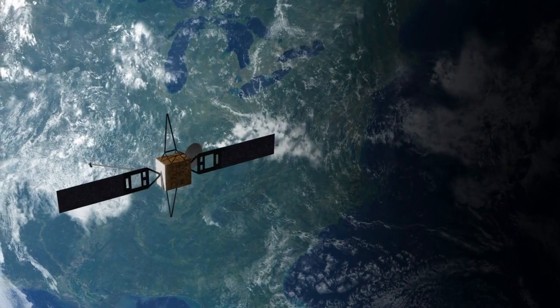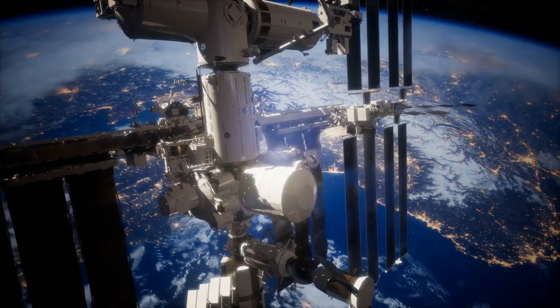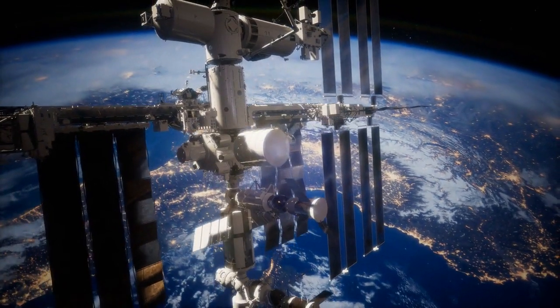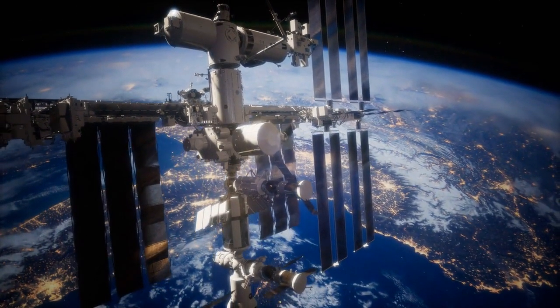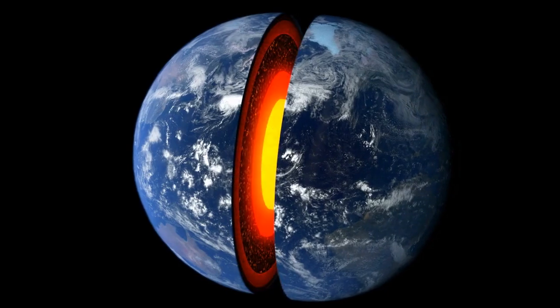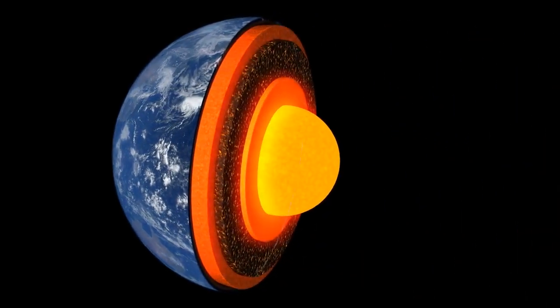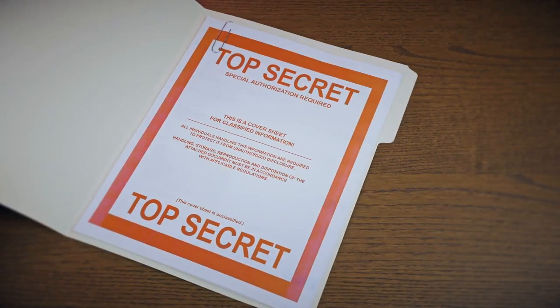And finally, we've got satellite measurements. Satellites in space can measure tiny changes in the Earth's gravity, which can tell us about the density and movement of material deep inside the Earth. So, even though we can't visit the Earth's core, we've got some pretty awesome tools for studying it. And these tools have helped us uncover some amazing secrets about our planet.